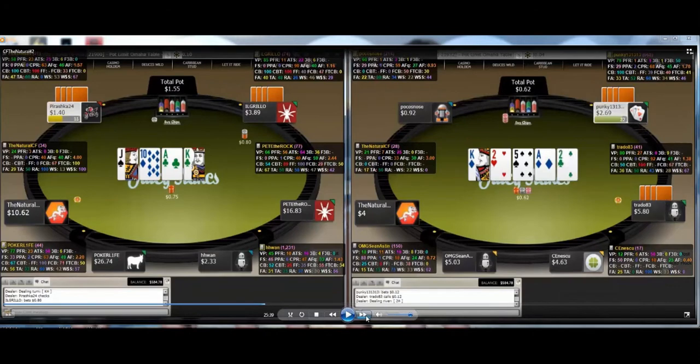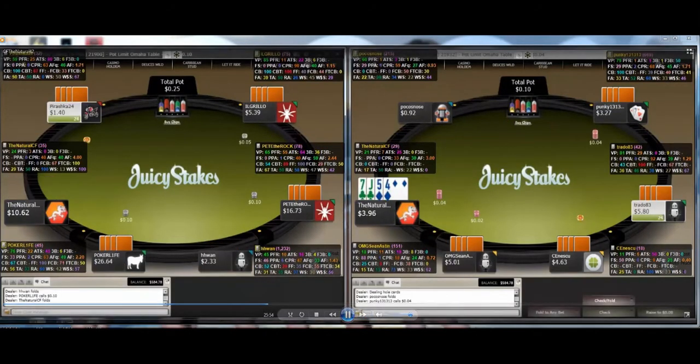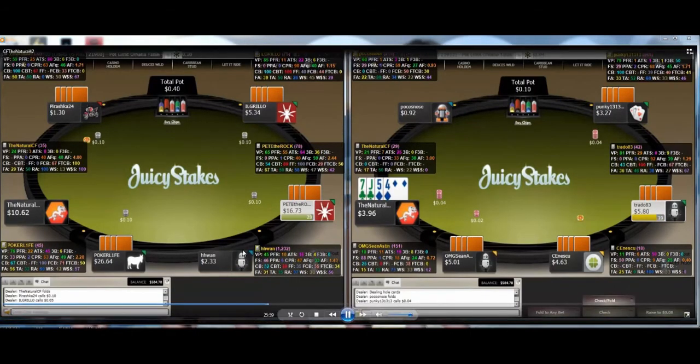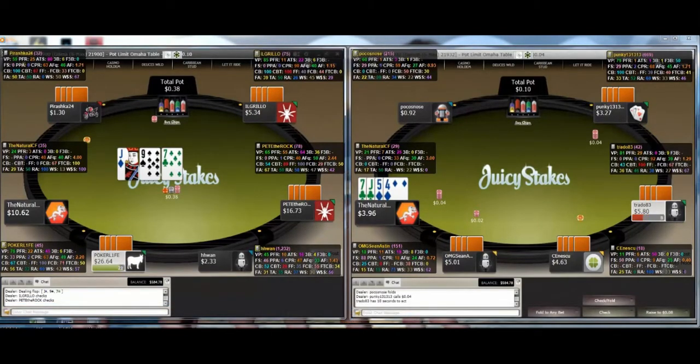Not much is going on for me. I'll let that go. I wouldn't mind seeing a flop here on table 2, but it's not a particularly good hand. We are double suited, but we don't have anything. 5 high flush draws, nothing. Jack high flush draws, not great. The 4, 5, 7 are somewhat connected, but it's not a strong hand by any stretch of the imagination.